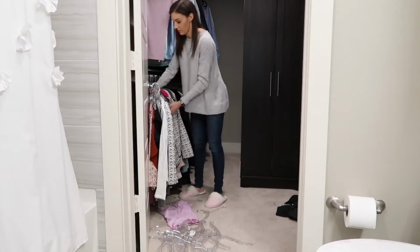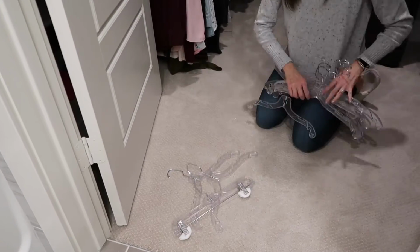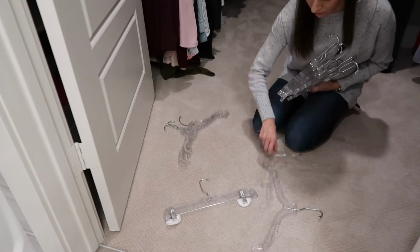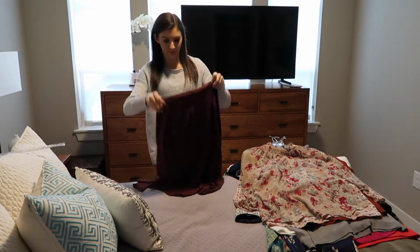Another pile of stuff I can take to my bed where I'm putting all of my donations and consignment stuff. And then I'm going to organize all of the hangers that I have piled on the floor here from things I've taken off hangers to get rid of, or some extra hangers I've just found throughout the closet on the rod where I must have taken clothing off and then just left the hanger behind.